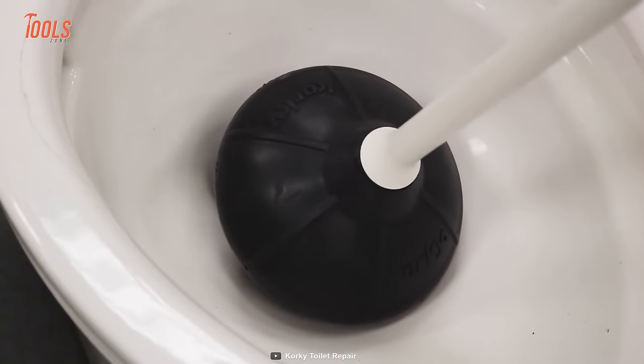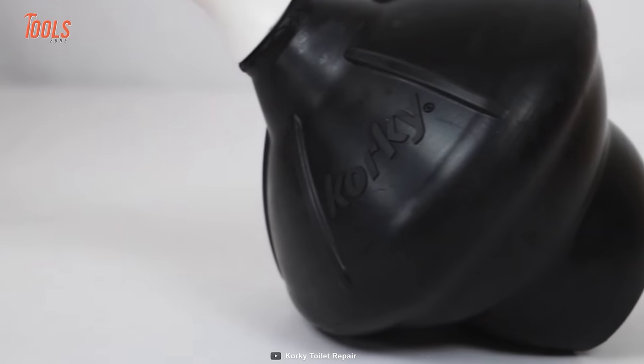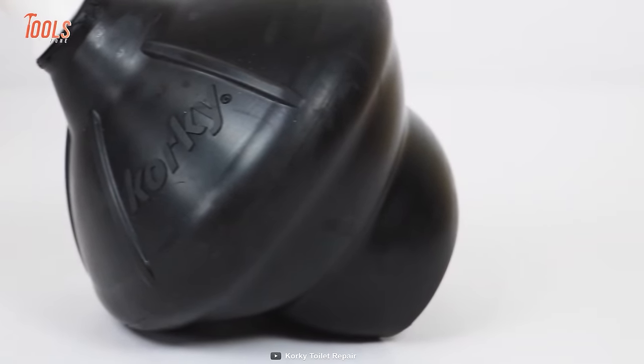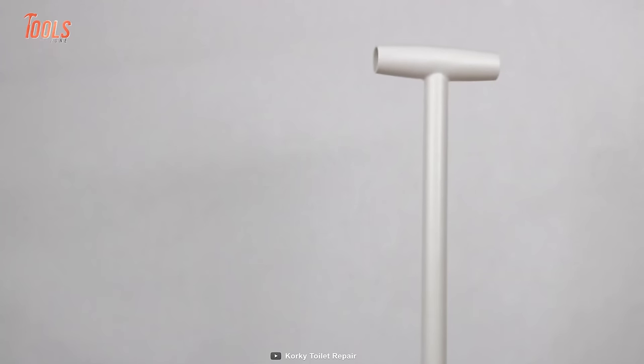It works seamlessly with toilets from brands like Kohler, Toto, and American Standard, ensuring a hassle-free plunge that clears common clogs effectively. The T-shaped handle provides a comfortable grip for easy cleaning, making it the ultimate plumbing tool to tackle toilet clogs effortlessly.